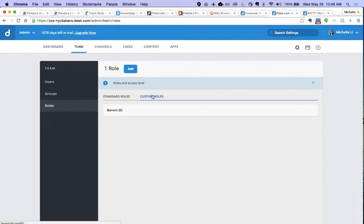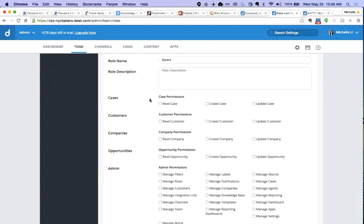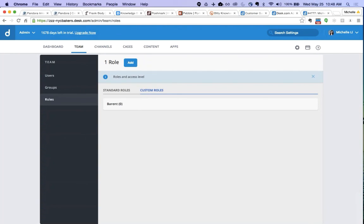So let's see what you can change here. If we go to role details, you can say this particular role can read a case or create a case, but you can also say this role can manage the knowledge base. Because of that, they'll be able to come in and create an article, but they won't be able to manage the labels or manage the rules, etc. So I guess the short answer to that question is anyone can create a knowledge article, whether it's an agent or an admin. If you need to fine-tune the permission access, you can use our custom roles and permissions feature.